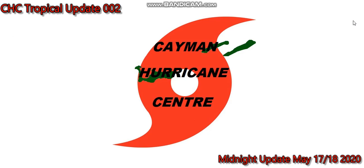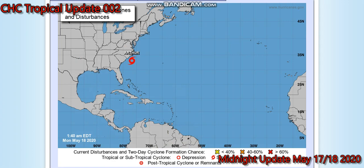So let's get right to it, shall we? Here is the map from the National Hurricane Center, and as you can see here, we have Tropical Storm Arthur right along the North Carolina coastline. The storm is not too far off the coast now. The outer bands are already giving impacts to the Carolinas.